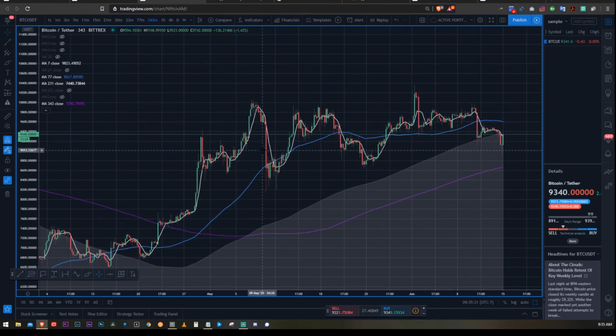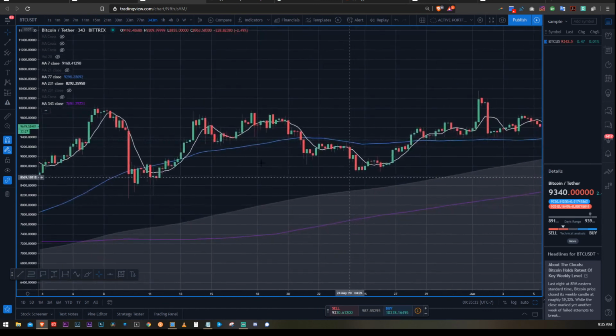And if you got shaky hands, this big red candle might shake you out of the market. You might be like, oh man, I'm going to lose my profit. And so you dump out, even though your profit would have been cool. You'd have been riding all this.